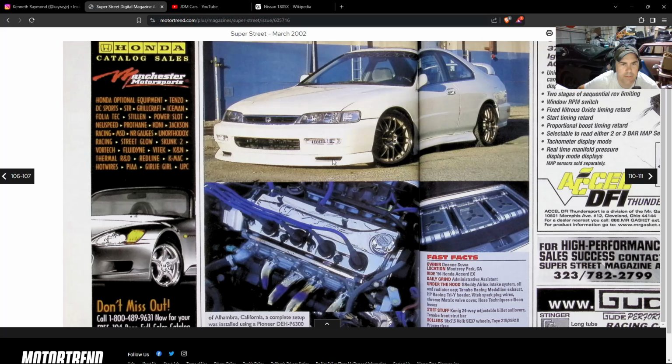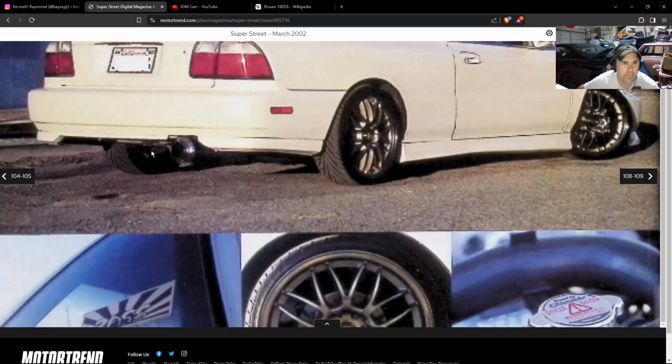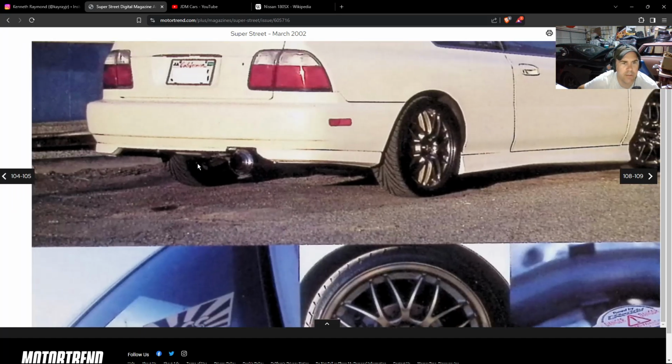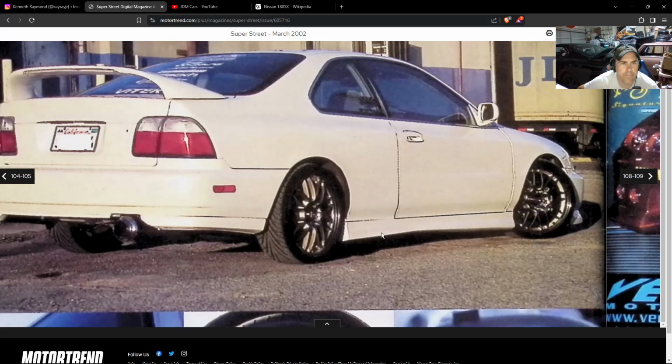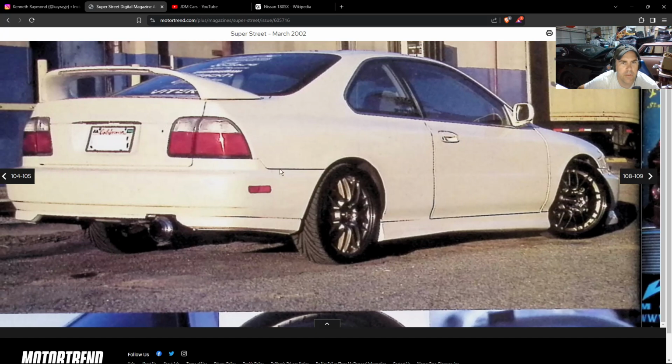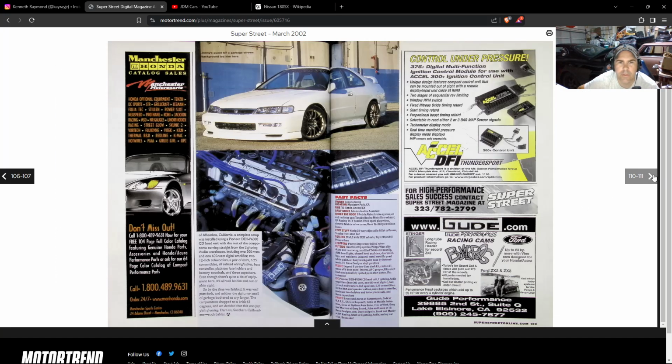Wings West kit. Okay, looks nice. There is a Honda Accord rear lip. Wings West, right? It works. It works. I like it. It works.